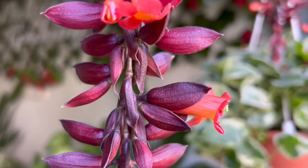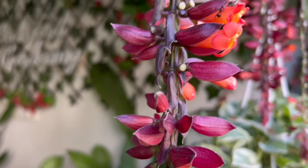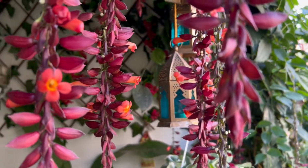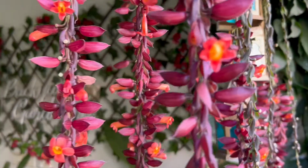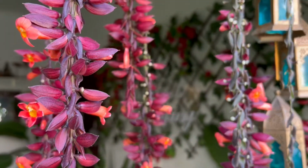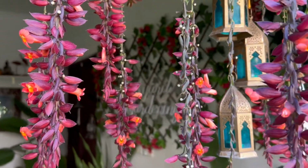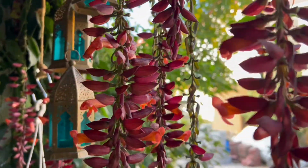So grow them over some arches or frame support for a better look of the flowers, as the flowers hang down for about 3 to 4 feet. Trail the plant in such a way that the vine can hang the flowers from above, so avoid growing them on fences or walls, as the flowers will not show off properly.